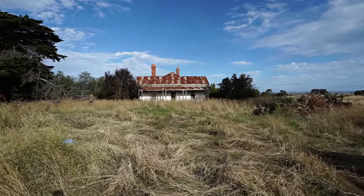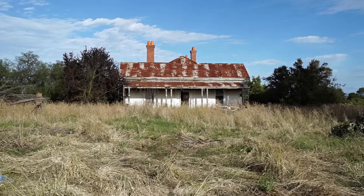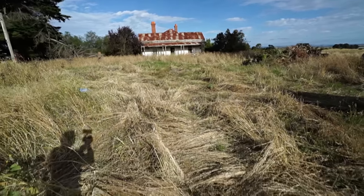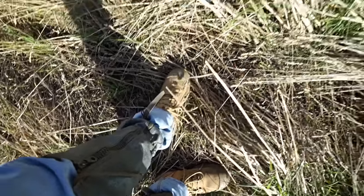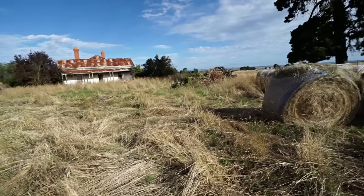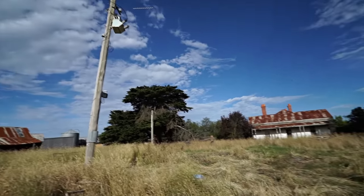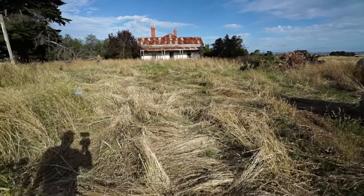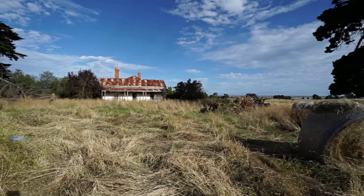Get out. I'm back out in the country at long last. And I have found a beauty. Lots of long grass, so I've come prepared with the snake gaiters on. Big boots. And I can see that the front door is open. So, let's go and check this old place out.